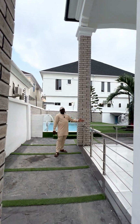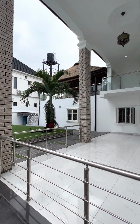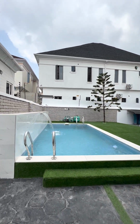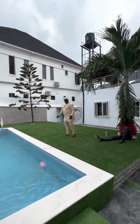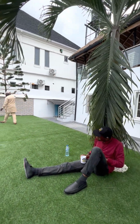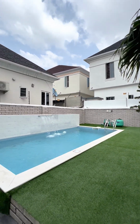And you have this space where you can play table tennis with family and friends. Then you have the swimming pool, the water fountain here, the green grass relaxation area. So you can see you can sit out here. You have a sit out here.